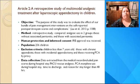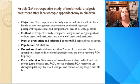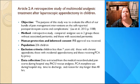The second article I chose was a retrospective study of multimodal analgesic treatment after laparoscopic appendectomy in children. The purpose of the study was to evaluate the effect of their bundle of pain management interventions on the self-reported postoperative pain scores and complications. This retrospective study compared analgesic use in 2 groups: those with peritonitis at the time of surgery and those without peritonitis at the time of surgery.